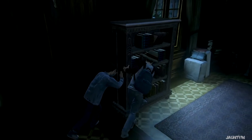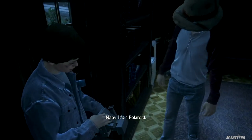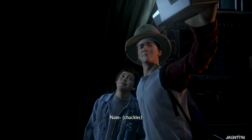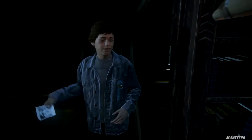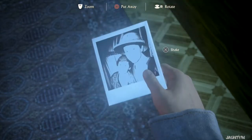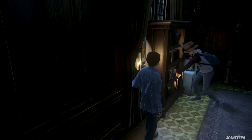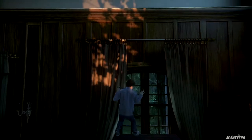Ready? Oh, oops. It's a Polaroid. Yeah, let me see. I think it still works. Yeah, come here. A smile, all right? Don't lose it. Okay, up here. Hey, don't fall.